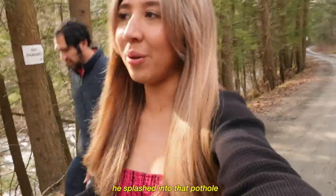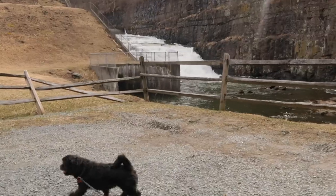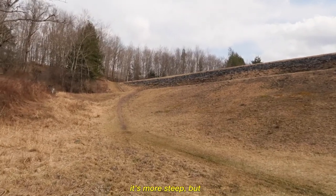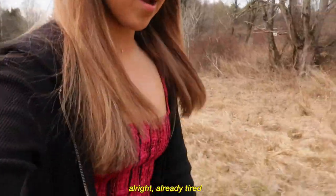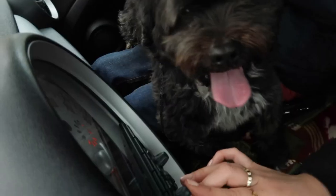I don't know where he was going, but he splashed into that pothole. He really did that. Alright, we're gonna go back up this way. It's more steep, but something different. Oreo, come here, there's water over there. Oh no. Alright, already tired. Just kidding. Look at us go. Hikers right here. Oreo, help me. Oreo, we're home free. Oreo, how do you feel?